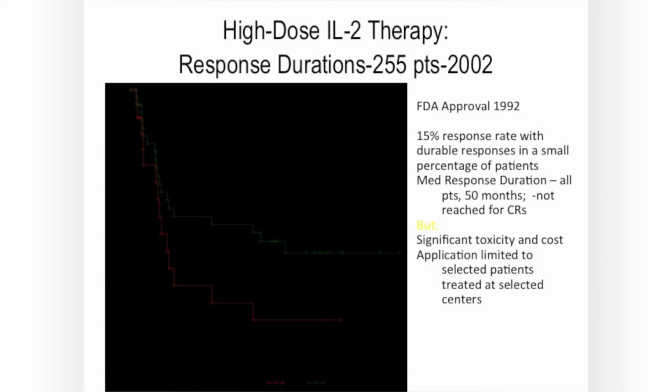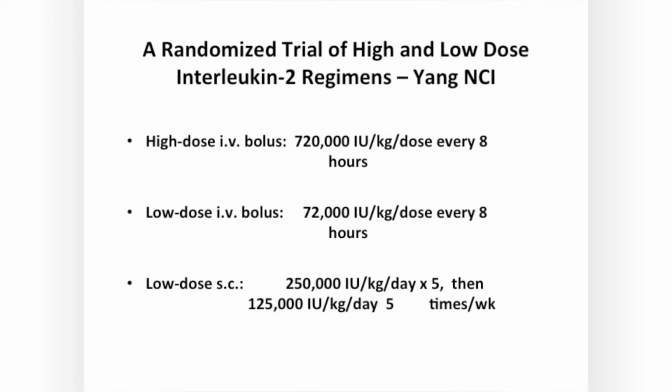Okay, so this was the original data that led to the FDA approval more than 20 years ago. And at that time, there was a 15% response rate, but the key was the durable responses, and I'll show you that data. This was a study done at the National Cancer Institute by Jim Yang and his colleagues years ago, and it used 3 different doses of interleukin-2. It used high dose, which is the inpatient every 8-hour treatment. It used a log less of the drug, which we call moderate dose. So it's, again, that every 8 hours, again, 5 days on, 9 days off, 5 days on. And then a sub-Q regimen that's been used as well.